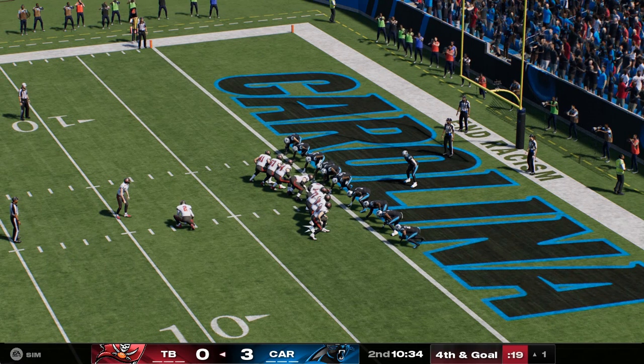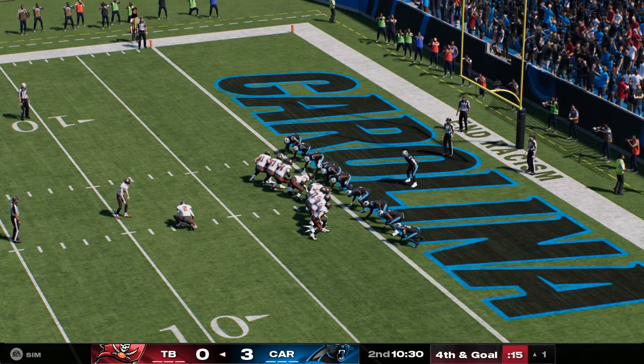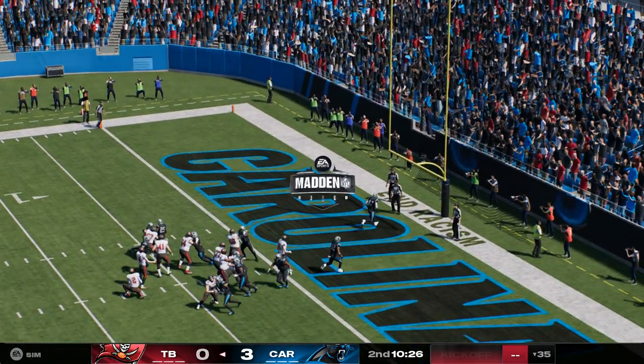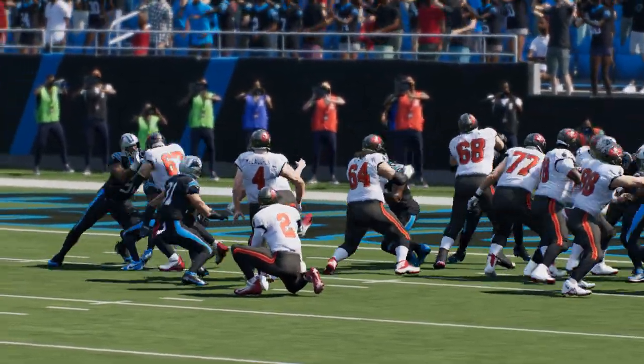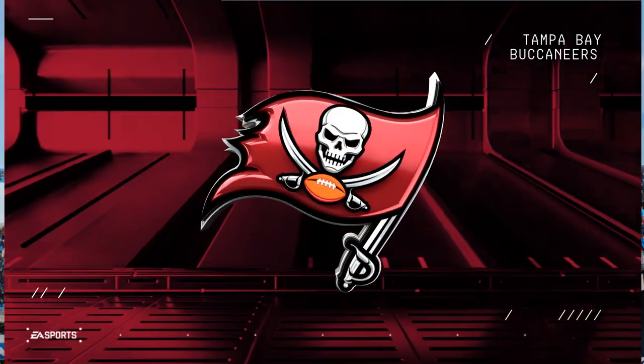So instead of going for the first down, in comes the field goal unit. Bit of a surprise here. This, about as short as you can get. He is 2 for 2. That kick is good. And the Bucs will tie the game at 3 apiece.